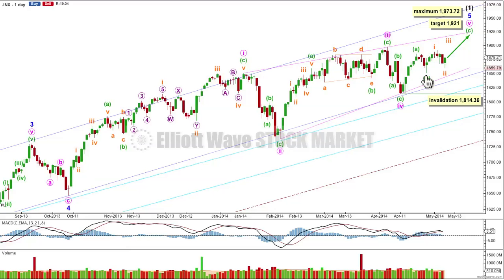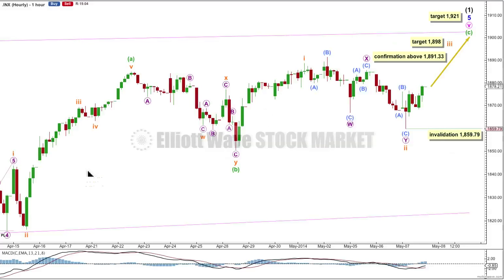Let's look at this first idea on the hourly chart where it sees minuet B within the zigzag over here, this point down here. So if C has begun, then we have 1 and a second wave correction over here, and we need a third wave. At 1898, the third wave would reach equality in length with the first wave. The third wave should show an increase in upward momentum beyond that seen for the first wave. That should begin to happen tomorrow if this wave count's correct. So if this wave count's correct, we should see movement above 1891.33 probably tomorrow, and we should see an increase in upward momentum.